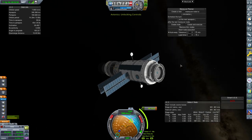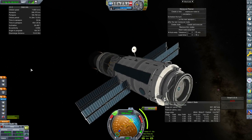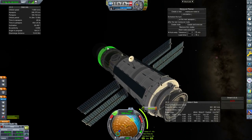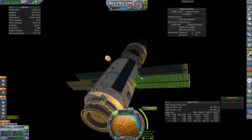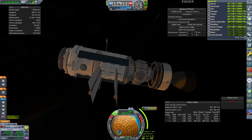Is it going to do it? Turn the RCS on. We have RCS firing. And then this top RCS will not fire until we've actually decoupled. So we're just using this bottom RCS at the moment, the one on the transfer sort of stage. Let's just check. We are gaining. Yeah, the electricity is staying up.